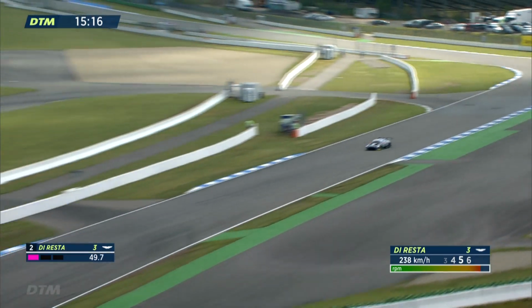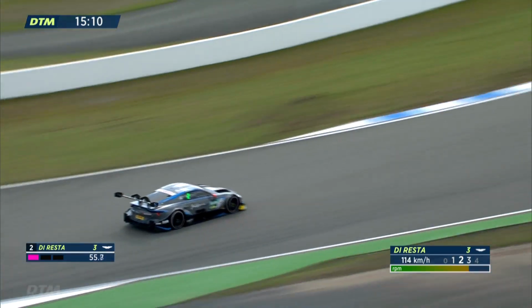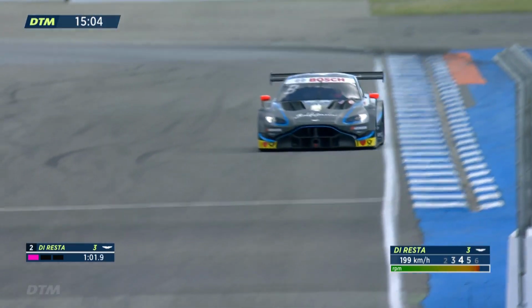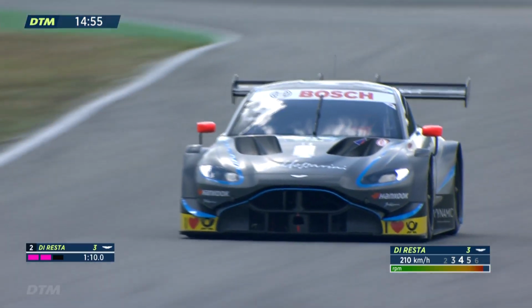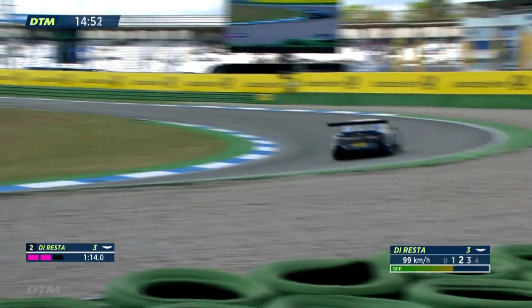And you can hear from the engine note he doesn't lift a bit until he reaches the Mercedes turn, which is turn number 8. This is quite a technical sector, this sector 2, which contains a number of turns, including the Mercedes turn 8 and also turn 9 and turn 10. He crosses the timing line now, and he's just 5/1000ths down of being 5 seconds ahead of his previous best time. So this is looking like a good lap from Paul di Resta.